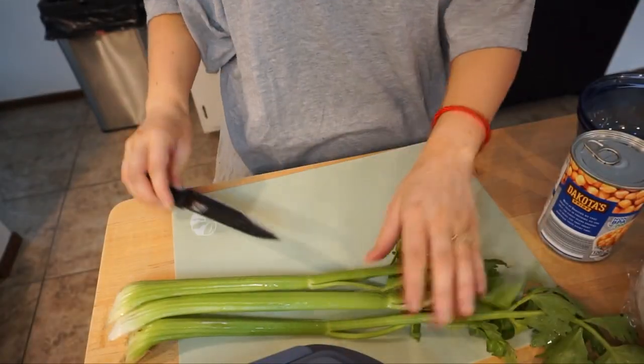You need some diced red onion. You need yellow mustard and you just need celery. Okay, so I've got some celery here, and then I am gonna use some sweet butter lettuce. Let's begin, shall we? So I'm gonna show you guys what I'm doing down here.